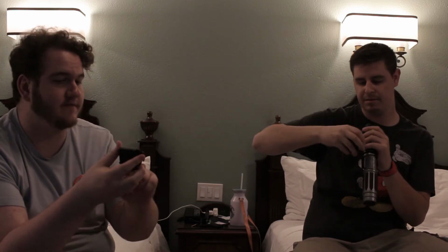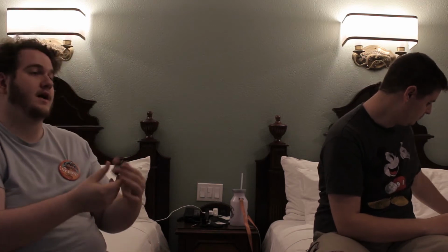I already have a Corvtech wheel clip at home that I bought from Ultra Sabers, but it doesn't have the clip for the D-ring, so I thought the multi-purpose was really nice and cool. This runs you about $20. So yeah, I like it.